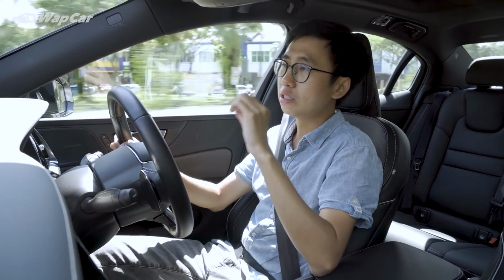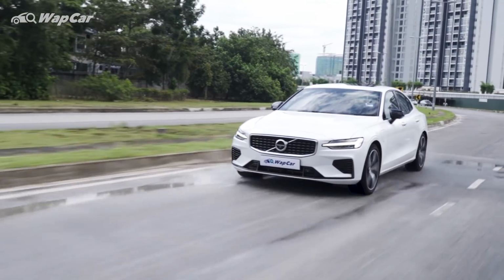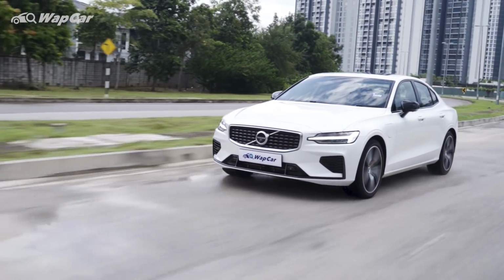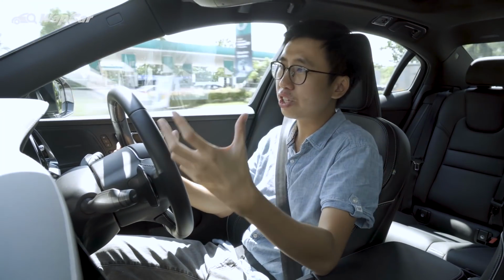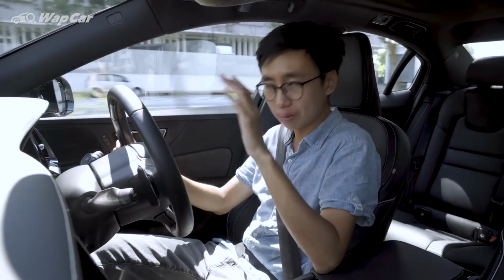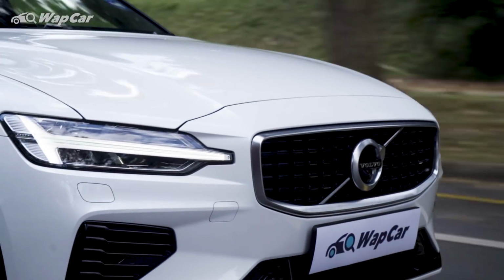The ride quality is just super comfortable, super supple, and the suspension just settles very quickly. Going over bumps and humps, this is super comfortable for daily driving. Compared to the overly twitchy setup in the 3 Series, as well as the crashy suspension in the C-Class, this Volvo suspension, I have to say, is the best among the lot.